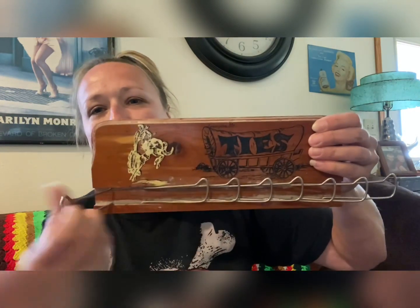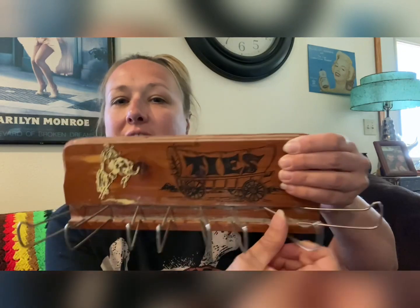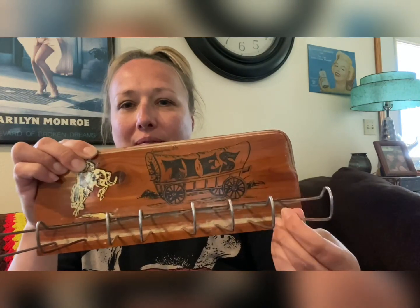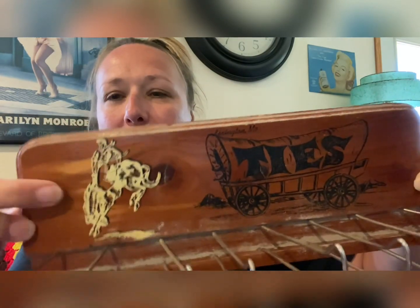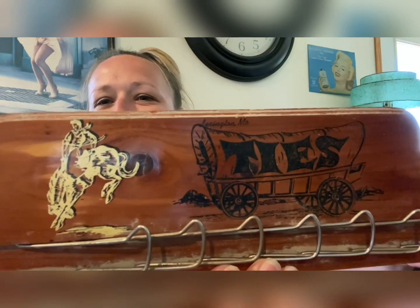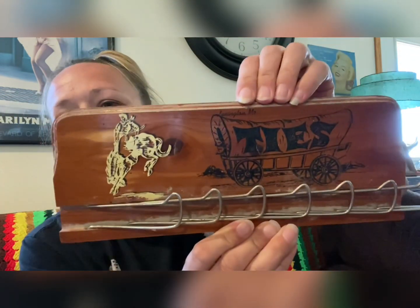Then, I thought this was awesome. I know these are coming back into style, and it's just like a vintage tie rack. You can hang necklaces, scarves, anything you wanted on there. I like it. I think it's so cute with the cowboy and the horse, and then the wagon, and you just hang it on your wall. I loved it. And oh, it says Lexington, Missouri right up there. I liked it.